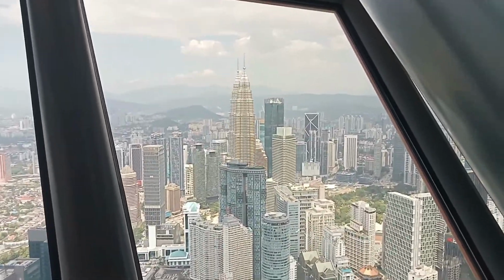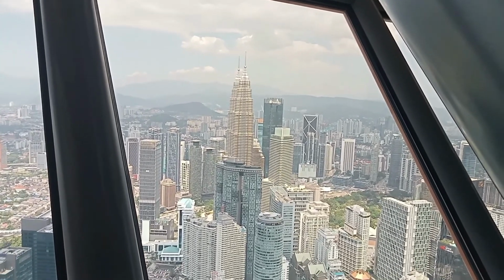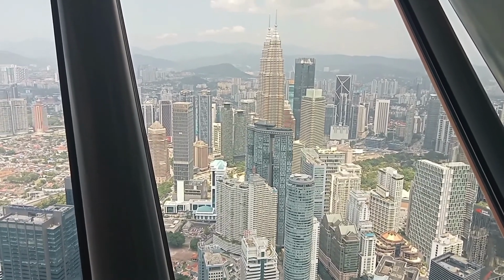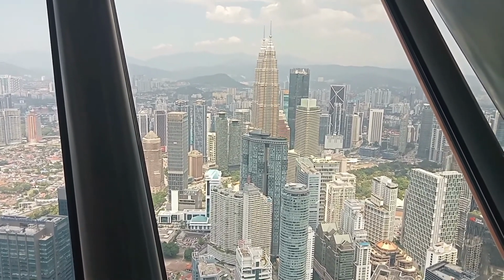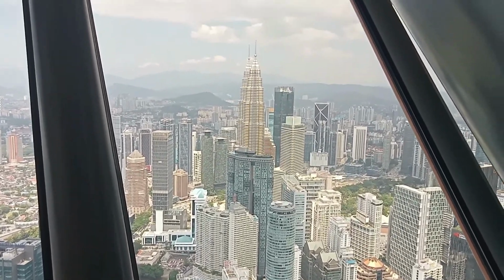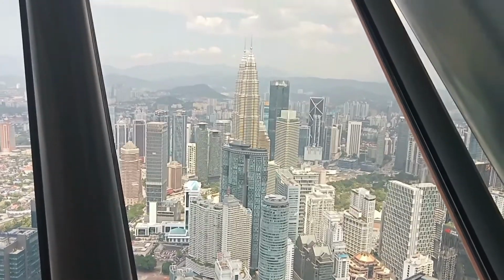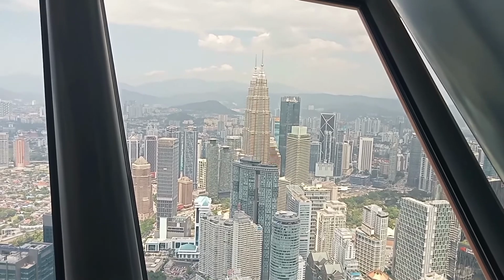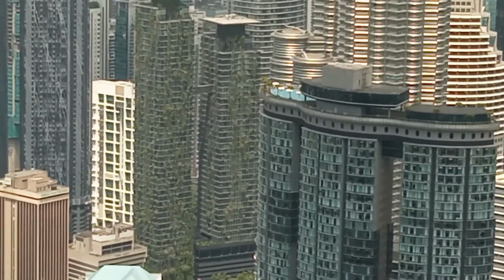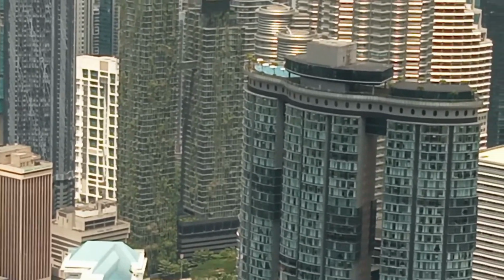From the observation deck, you can see the Twin Towers there in the distance. They're not higher, and you can also see that plant-infested building down there. You can see it just to the left of the Twin Towers. It's quite the view of the skyline of Kuala Lumpur, and this is just one of the views of the skyline. I'll show you some more. There's the buildings I meant, the plant-infested buildings that I showed you once before. It's right beside the Twin Towers.